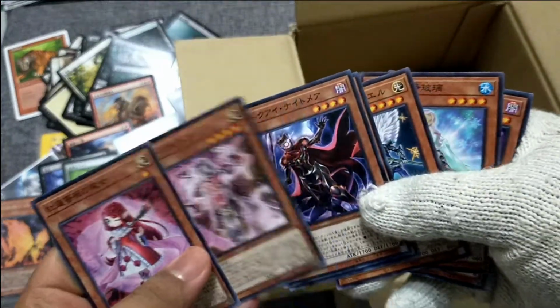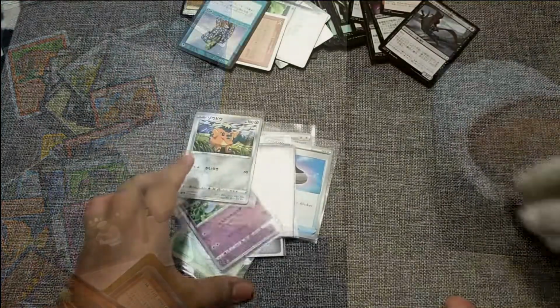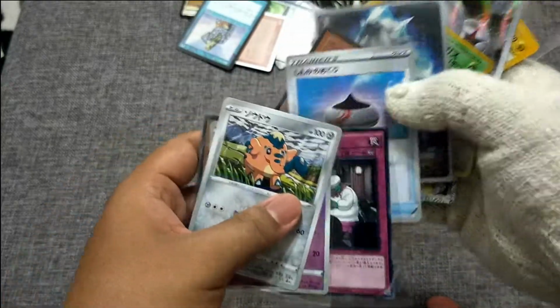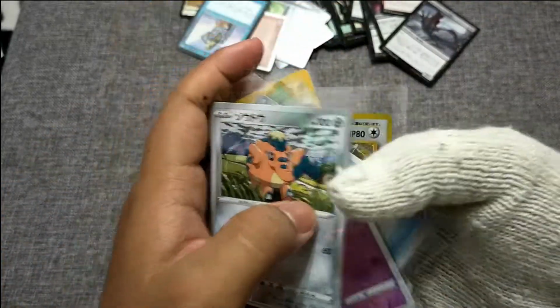So I think the rest of this is just Yu-Gi-Oh cards. No more. Yeah, there's some. Alright guys, so that's it from this box. Not that much, but we got some cool stuff. Hopefully it's worth a lot.